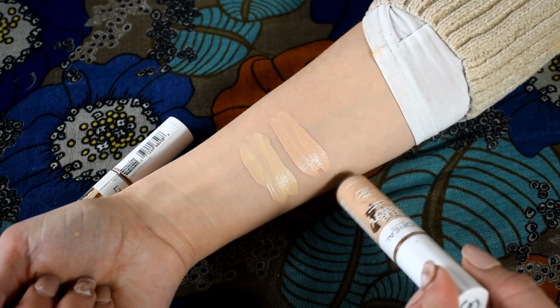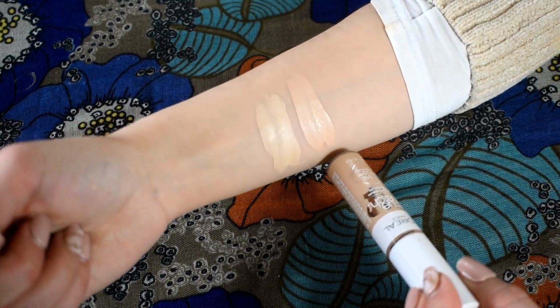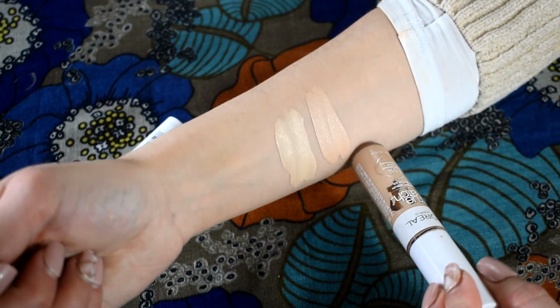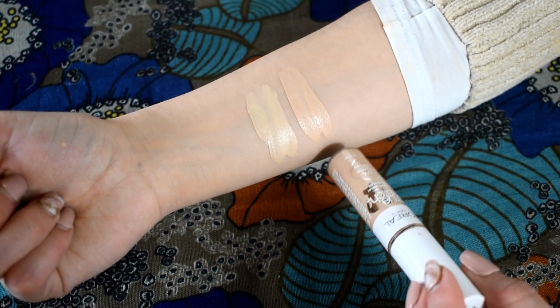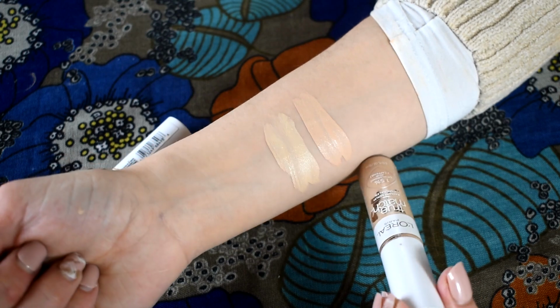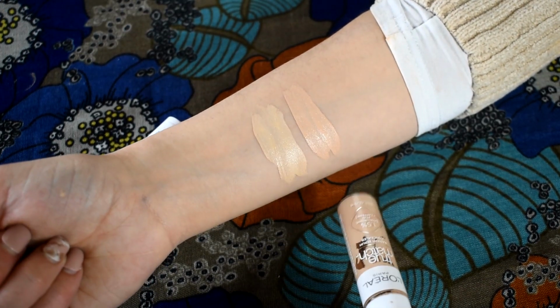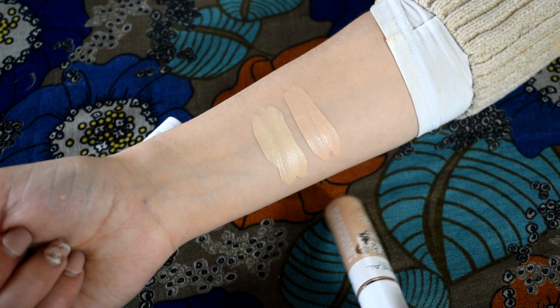This doesn't look very warm to me, I guess in the sense that it has some rosiness, maybe red, but it looks more pink, which in my mind is cool tone, so it's not quite the right undertone for my skin. So I'm going to pass this along to someone else who can get more use out of it because it is relatively new in my collection. So I want to make sure someone can use it before it goes bad.